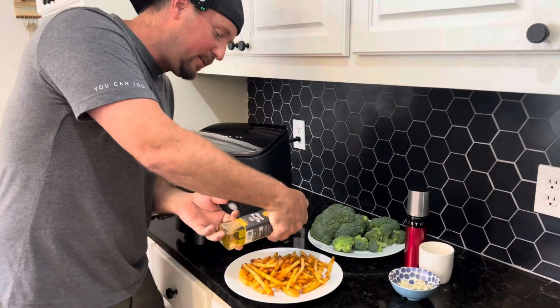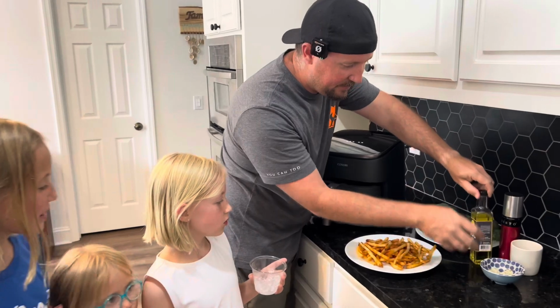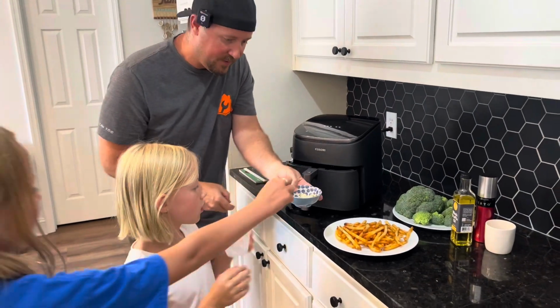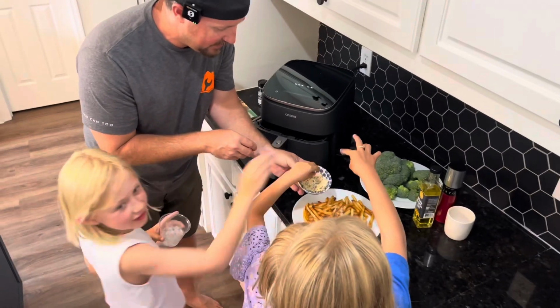Girls, come on over here. What do you think about these french fries? They look so good. They look a little bit hot, don't they? Yeah. Can you add a little bit of parsley on top? Yeah. Oh, there you go.